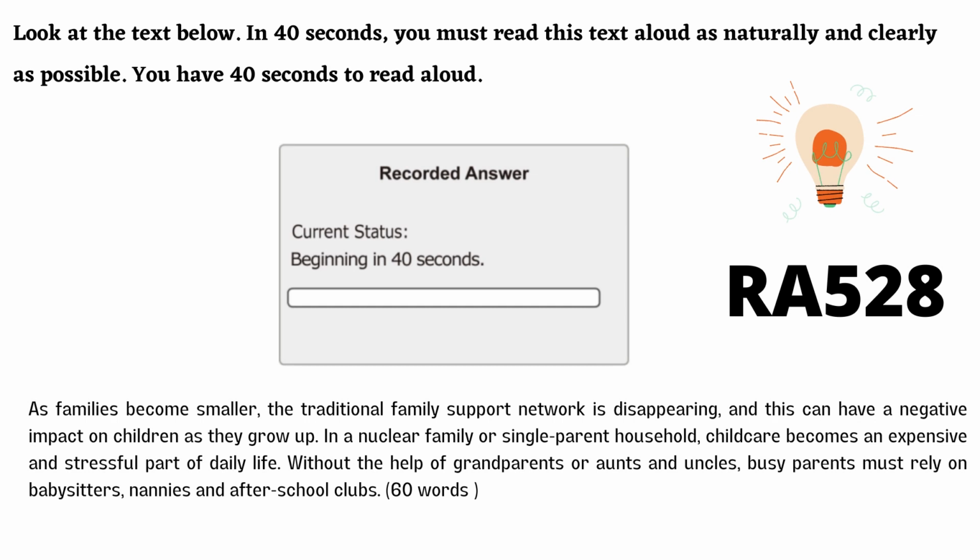As families become smaller, the traditional family support network is disappearing, and this can have a negative impact on children as they grow up. In a nuclear family or single-parent household, childcare becomes an expensive and stressful part of daily life. Without the help of grandparents or aunts and uncles, busy parents must rely on babysitters, nannies, and after-school clubs.